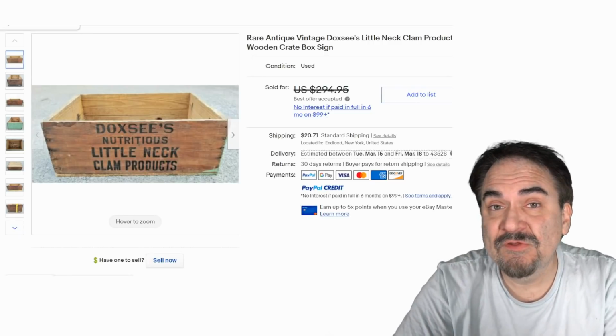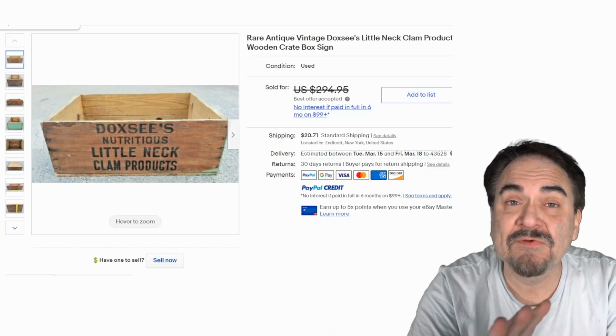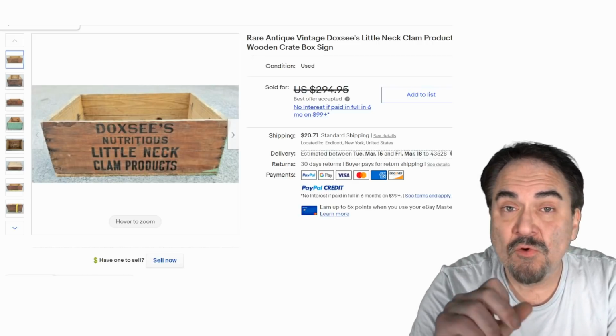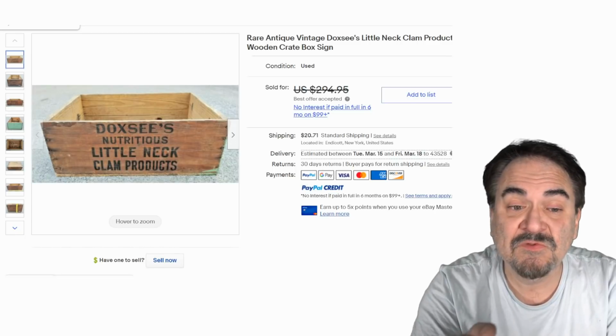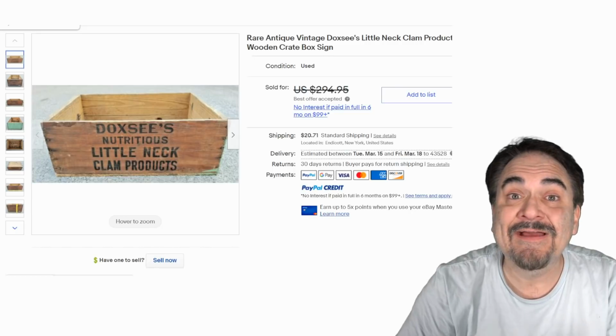Now, clams and oysters are a huge market for pretty much anything, and I've shown those. I've got other videos just talking about oyster tins and oyster advertisements, as well as little neck clams. This is a wooden crate. These would have been iced down.